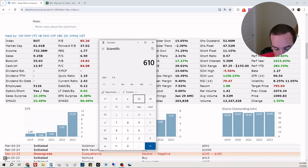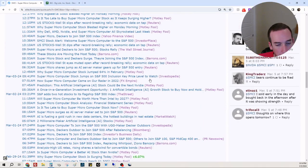They have a 61 billion, 10 million market cap. That's insane. Plus they have 732,380,000 in market cap. 732, yep. And they do 9 billion, 250 million in sales. Good for them. Okay.